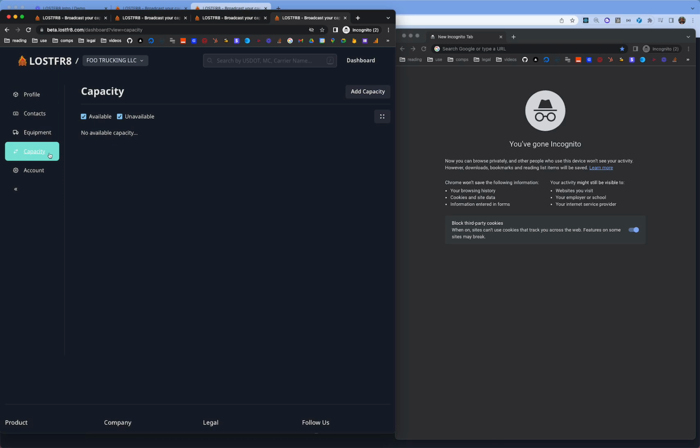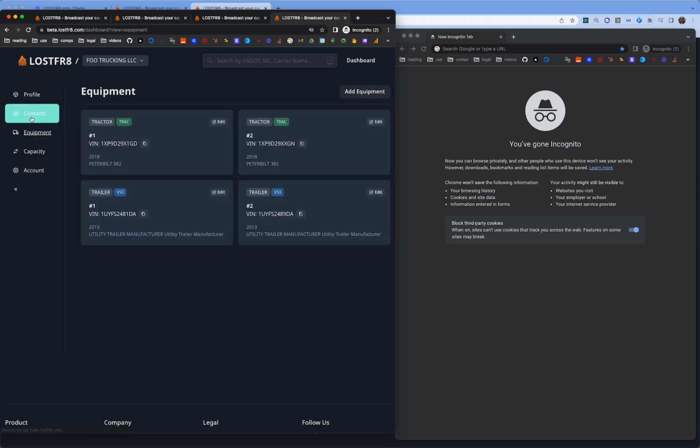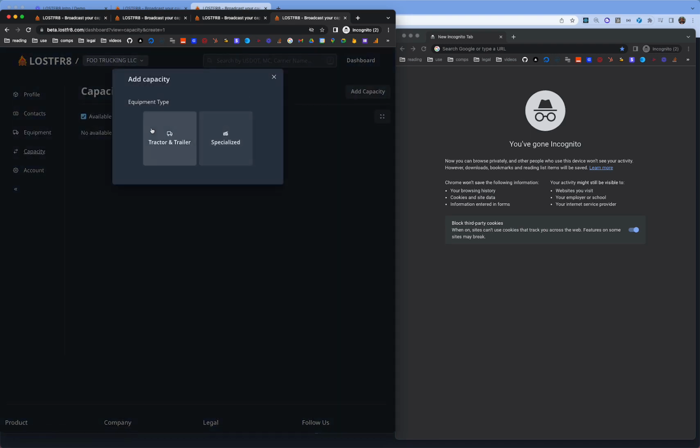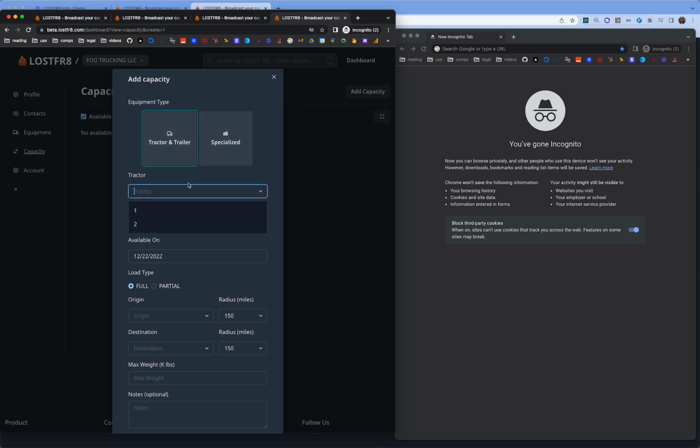Capacity. Capacity is what this is all about. The carriers share their capacity in really old school ways these days. Truck lists, frequent phone calls from brokers, yada yada. So we've created this real-time capacity board where carriers can take the equipment that they just created and create capacity postings, which are basically saying, we've got this truck and this trailer available on this date in this city. This is our capacity.